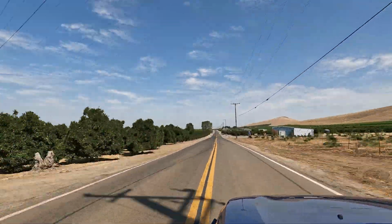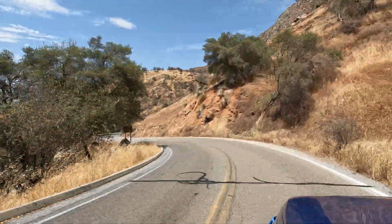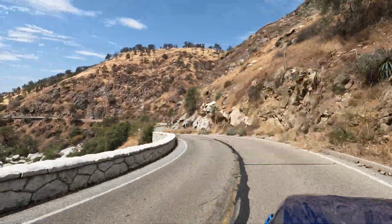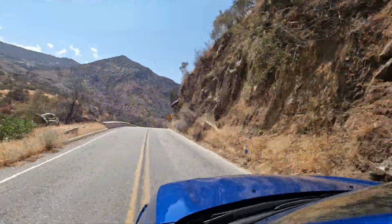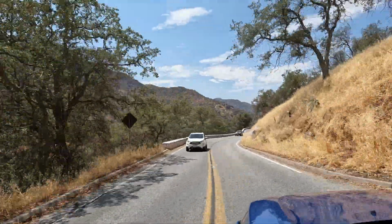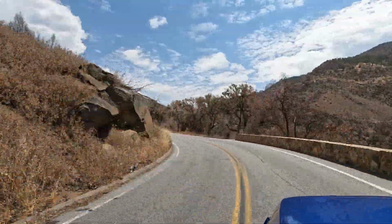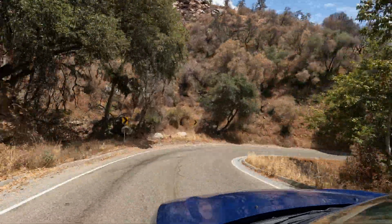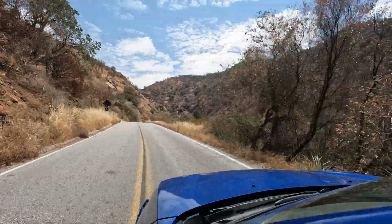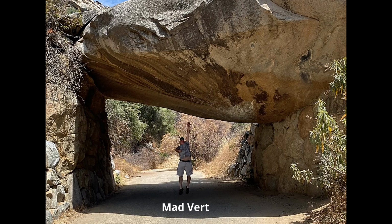After some time in the Almond Grove Valley, our route headed back to the mountains for a 7,000-foot climb up the General's Highway to Sequoia National Park. There are a few interesting spots along the way, such as Hospital Rock and Tuttle Rock, but for the most part, the fun is the drive until you get above 6,400 feet where the sequoias grow.